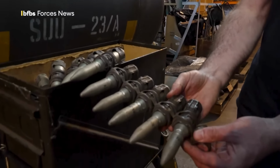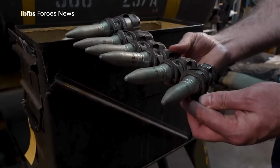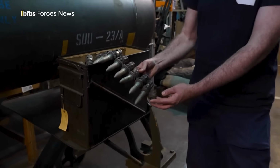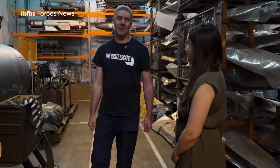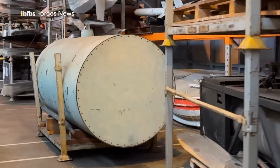There's your 20mm rounds. This box contains 100 rounds. That's 1 second's worth of ammunition for this weapon. 1 second? 1 second, yeah. Wow, that will cause some damage. You don't want to be downrange when that goes off. Ewan, tell me what we're walking towards now.